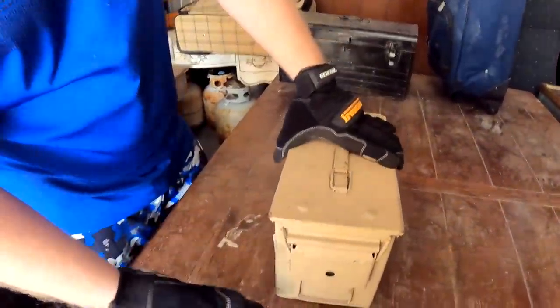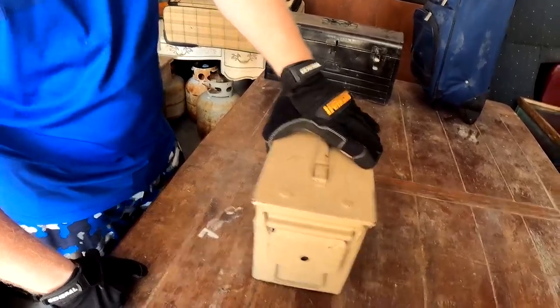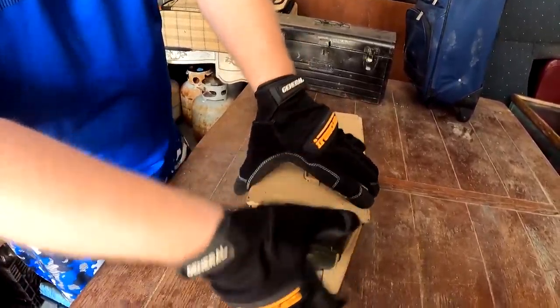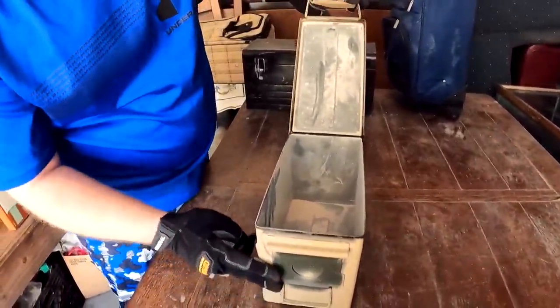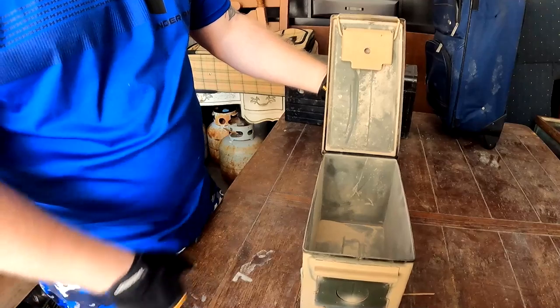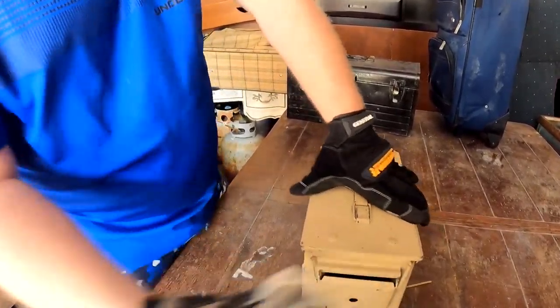So this right here is an old army ammo canister. It doesn't feel like there's anything in here, but it does look like somebody painted it. And yeah, that's what it looks like. Oh, no, maybe it's just dirt. I don't know how much these go for, maybe 10 bucks. I really have no idea, 5 bucks. But there's that.